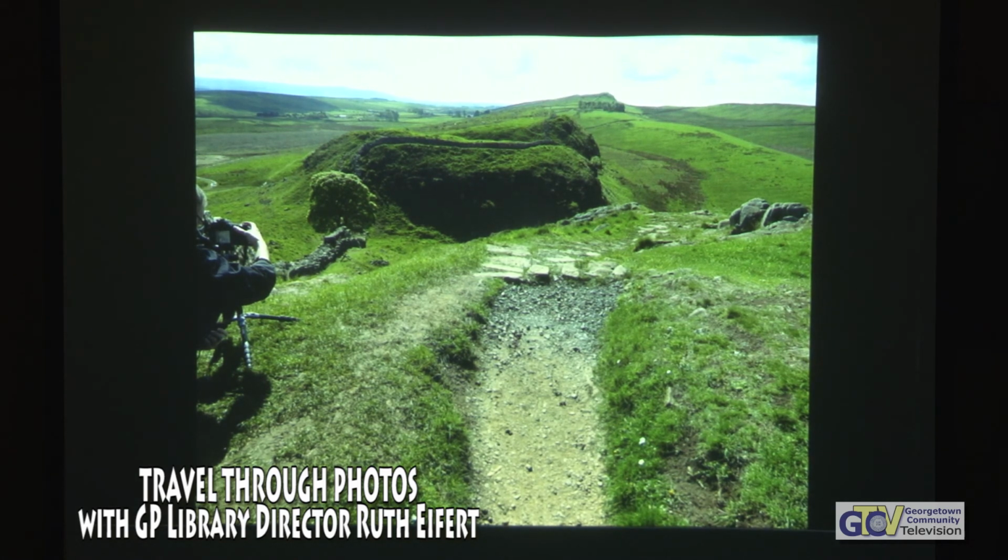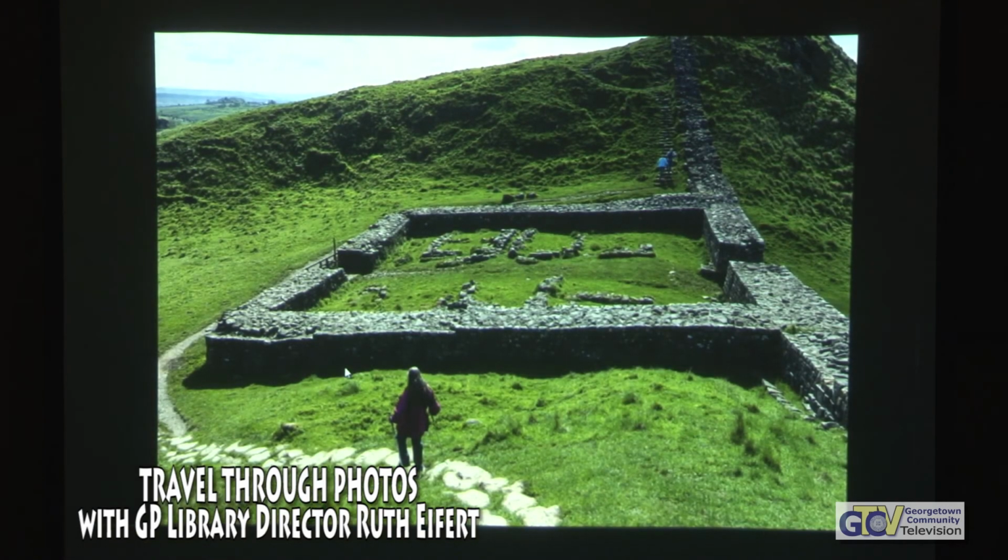So we did walk from this spot, we did go all the way to this band of trees over here. And there's a car park there, no facilities. It's like, oh, darn. So we had to walk down this hill. We did eventually end up down near these trees where the visitor center was. That was closed by the time we got there. This is a Roman fort. There are Roman forts every mile along Hadrian's Wall.